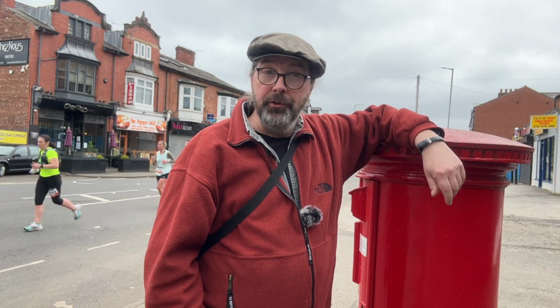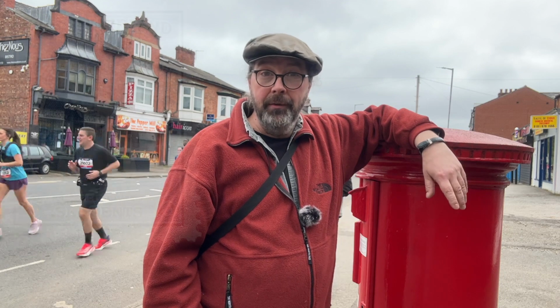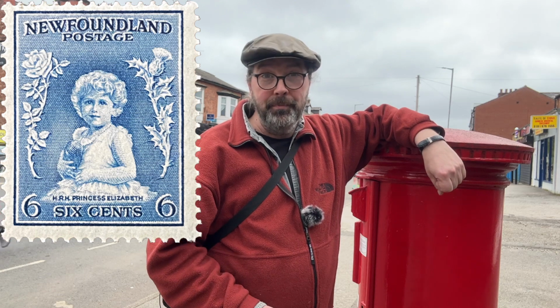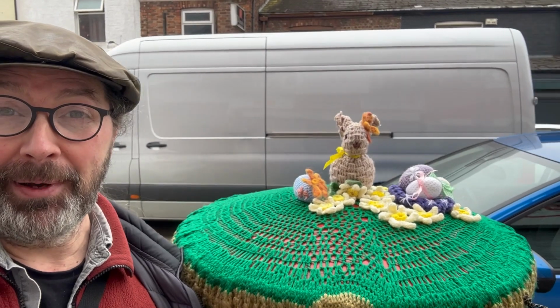Elizabeth II had numerous stamps issued in her honor. The first stamp she ever appeared on was a Newfoundland stamp. This was before Canada joined Newfoundland, and before she was queen, of course. So here's another little curious thing that people do with these pillar boxes.